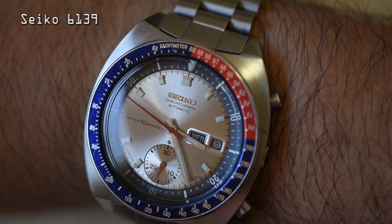All right, guys, there you have it. 5 awesome automatic chronographs that you can get for under $1,000. You know, ever since I made an episode just gushing about this automatic chronograph, I've gotten a ton of requests to recommend some that won't break the bank.